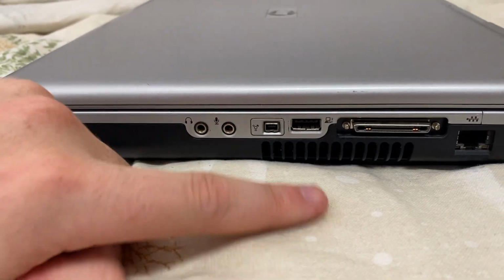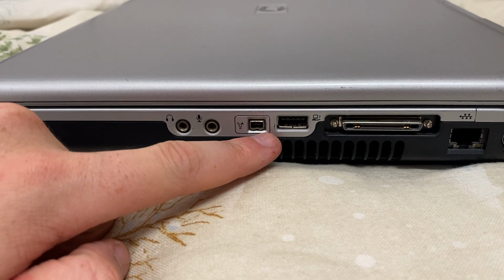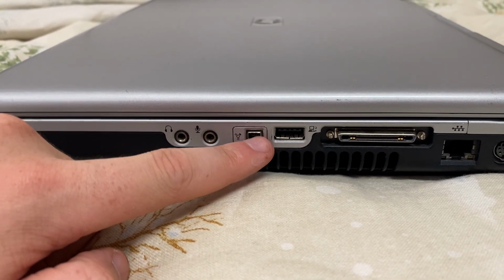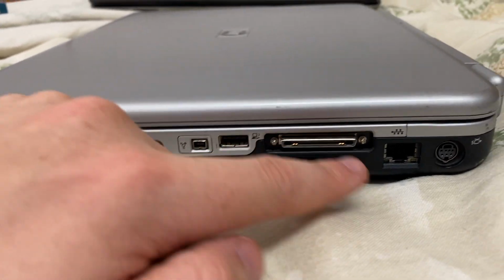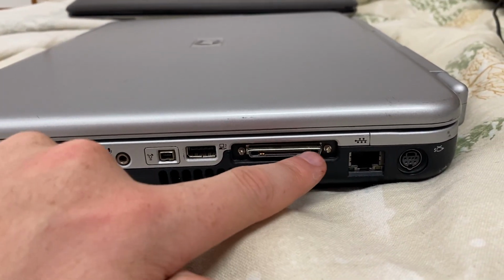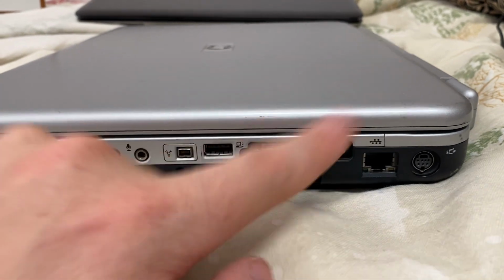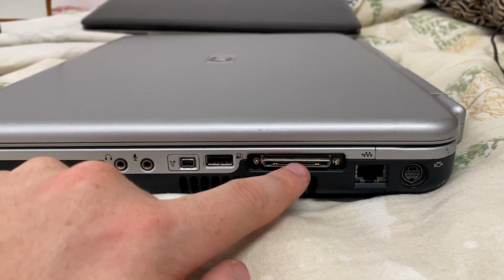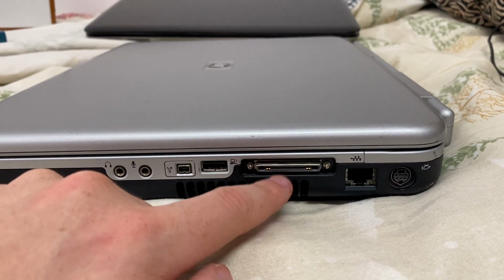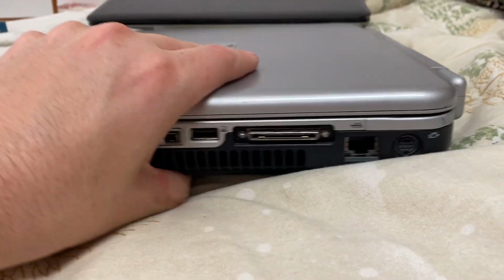Headphone jack, microphone jack. We have an IEEE 1394 port, the 4-pin variant, and a USB 2 port there. This is HP's Expansion Bay 2 connector here, and I actually have a dock for this, which is probably one of the main reasons why I bought this laptop, other than the fact that this thing is in really good shape and it looks cool. But I do have one of these docks.